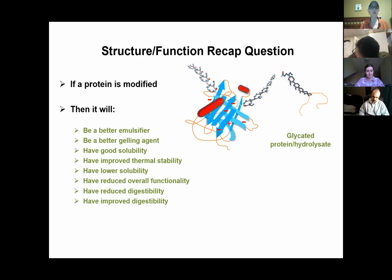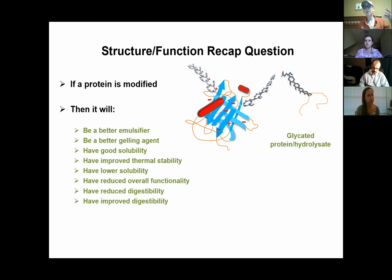What do you think happens to digestibility? Didn't you say it could be better? It could be better, it could be worse, depending on your condition. The more you glycate, you could potentially hinder the enzyme from being able to access the protein and cut the protein at different sites. But if it's partial glycation under controlled conditions, you get this partial unfolding, and some of the studies we've done in the lab actually resulted in enhanced digestibility. So it's very tricky, and there's a lot of controversial research out there, just because the degree of glycation would impact whether you increase, improve, or actually reduce digestibility. Same with the reduction in quality in terms of blockage of lysine groups.